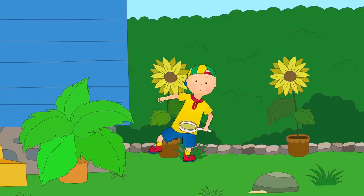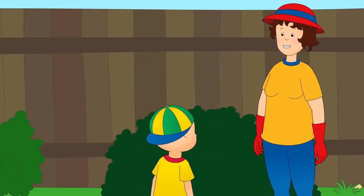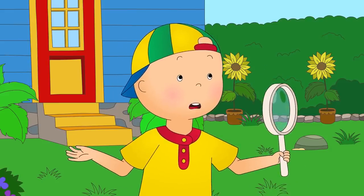Sarah! Sarah! Mommy, Sarah, did you hear that loud noise? Don't worry, Caillou. It was just thunder. That means it's going to rain soon. But it scared away my butterfly.